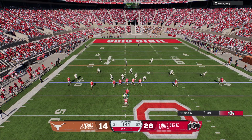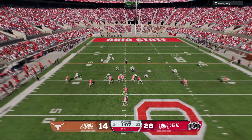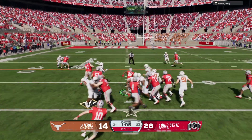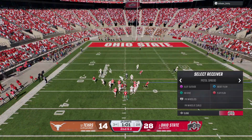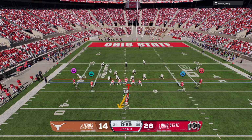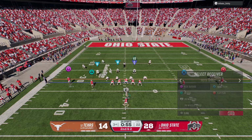Looking to push the pace with the no huddle. The defense has got to be able to make a play at some point here in the second half. You're down 2 possessions. You need to steal a possession badly. You need to have a takeaway. The coverage is going to have to be way tighter than on that last throw. Otherwise, this offense is just going to go up and down the field.